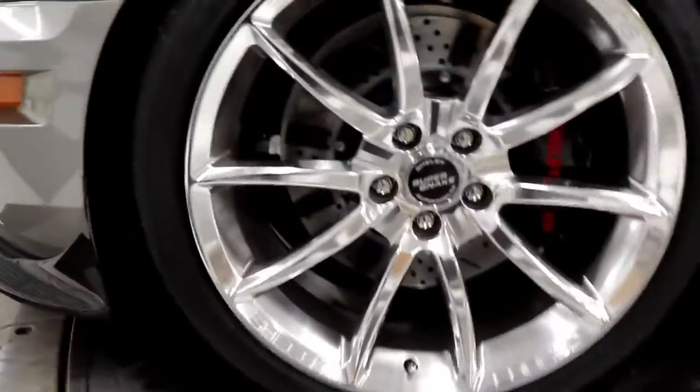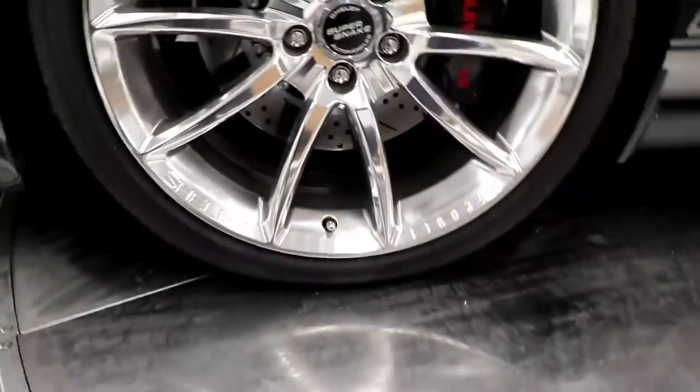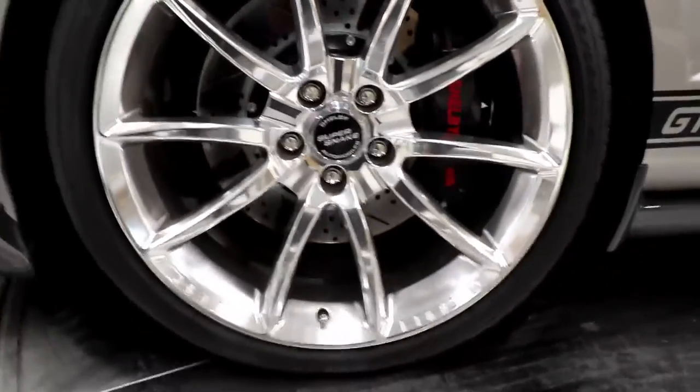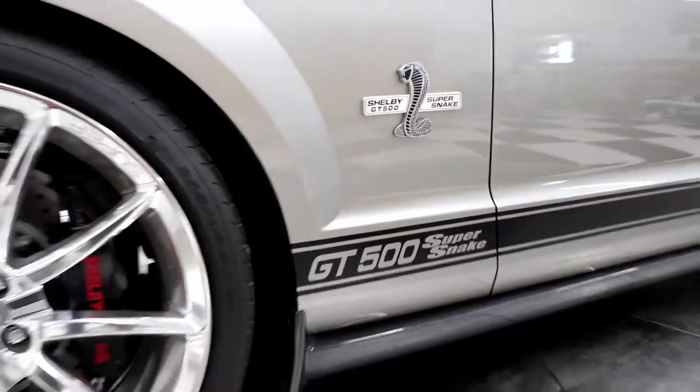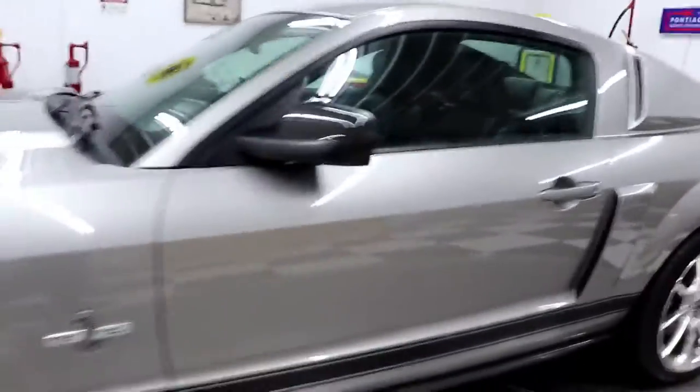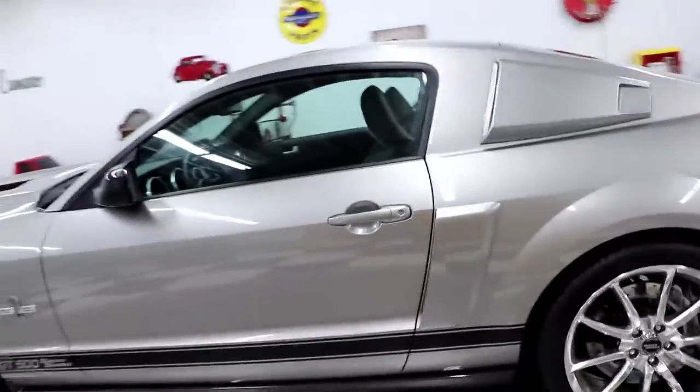Look at those wheels on this car. They even say Shelby Forged Super Snake in them. Center caps have Super Snake. Sides of the car. All sorts of Super Snake logos on this car.